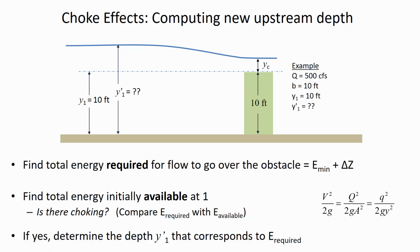There's a quick approximation. It's not an approximation, it just works out that at critical conditions, a certain fraction of the energy exists as depth. 2/3, right. So what we had was E minimum is 3/2 of YC, because YC is 2/3 of E minimum. Okay, so to find the required energy, we know conditions are going to be the critical depth, and then the obstacle height here is 10 feet.